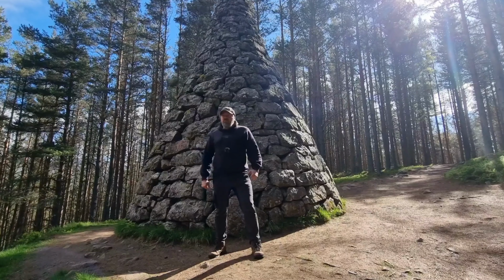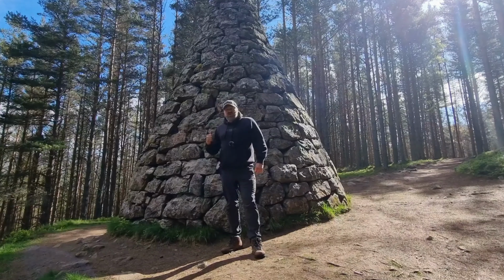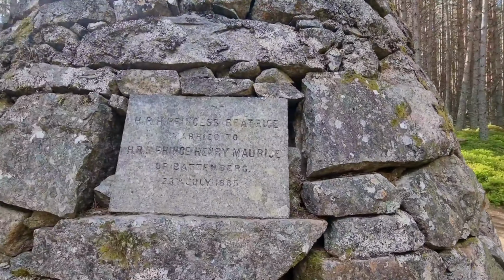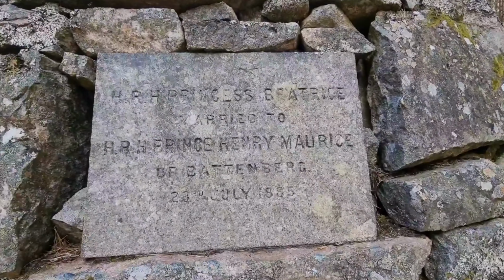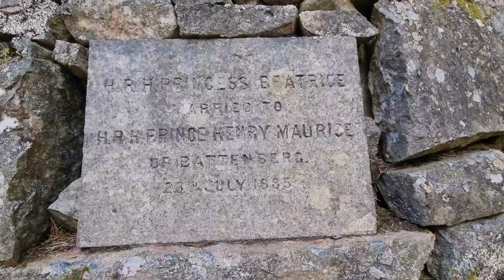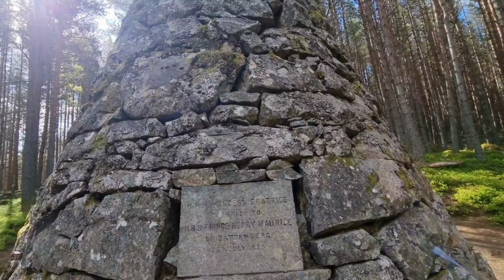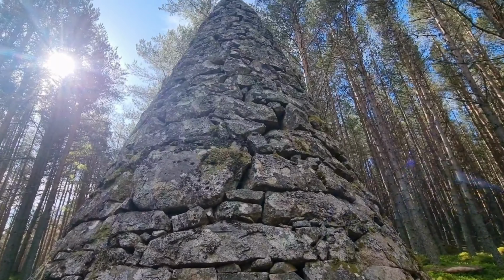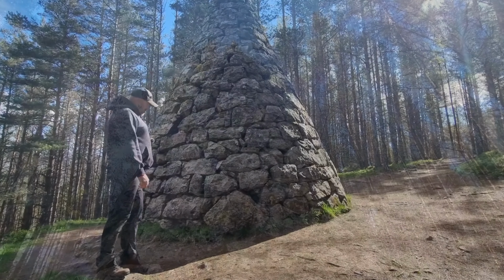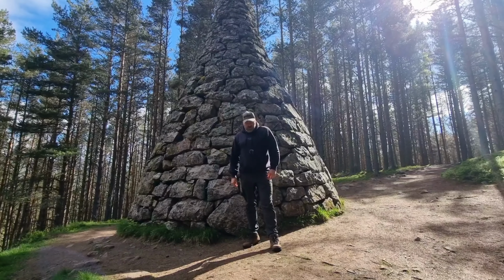Well guys, this is the first one that you come to. Like I say, it's only a 20 minute walk or so from the car park to get here. This one commemorates the marriage of Princess Beatrice to Henry Leopold Maurice of Battenberg on the 23rd of July 1885. These are fantastic structures, and it's in such a beautiful setting as well. It must have taken a bit of building, and this has stood the test of time. So this is the first of the 16 that you come to on this woodland path.